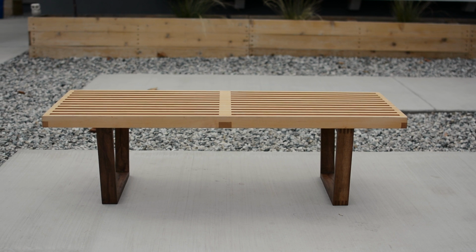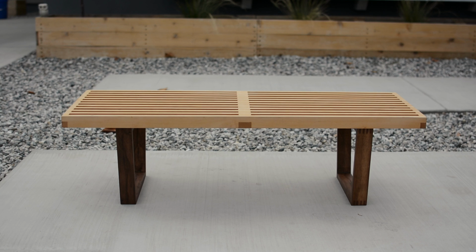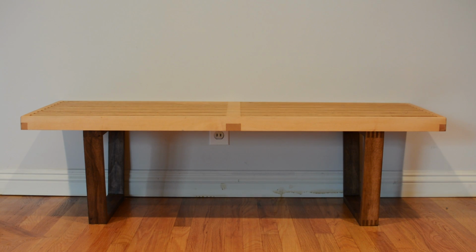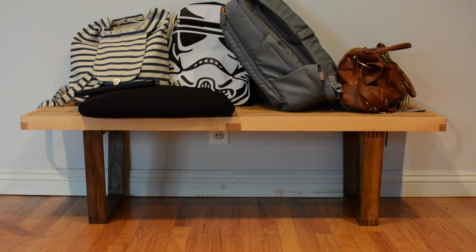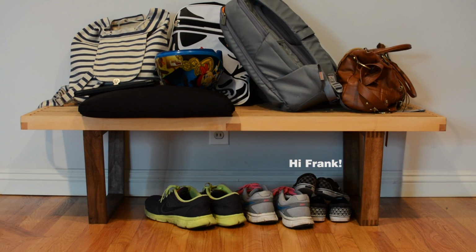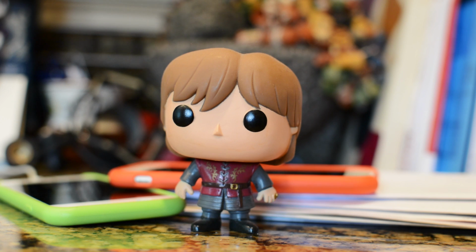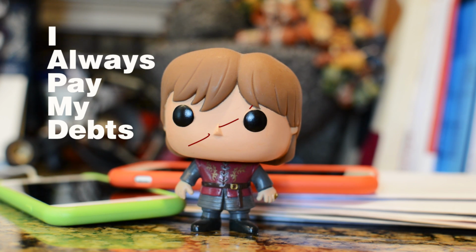So this bench sits right where you walk into our living room, just past the entry. It's kind of turned into our dumping grounds. We walk in, we set our stuff on it, backpacks, purses, laptops, we throw shoes under it. On top of that, we don't really have a good place to set our mail or charge our phones. We usually end up doing that on our kitchen counter.